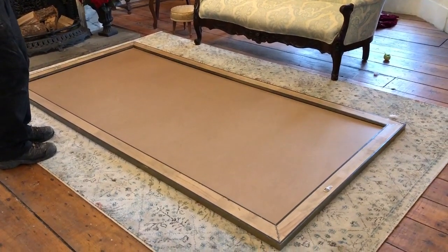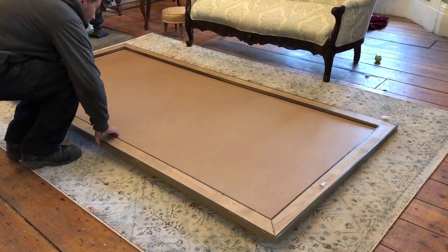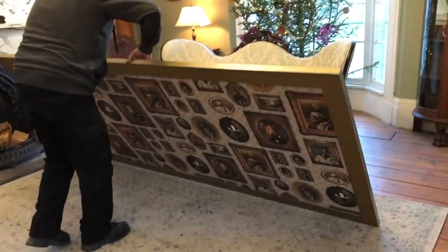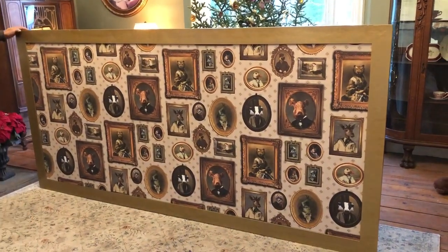So it's the big reveal. The frame is now on and we're going to see the wallpaper in the frame for the very first time. Oh my gosh, it looks so good!